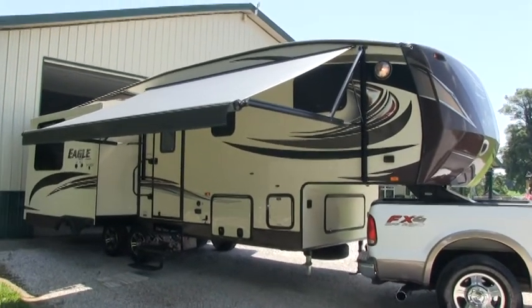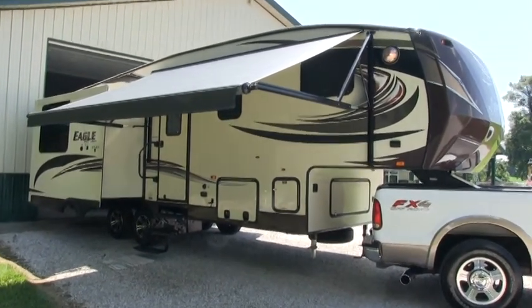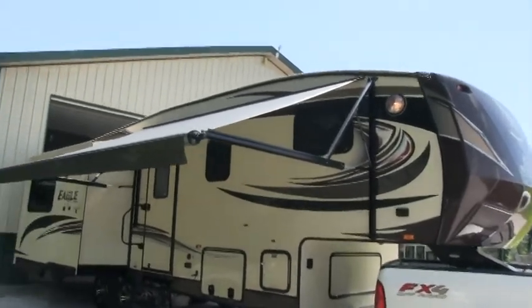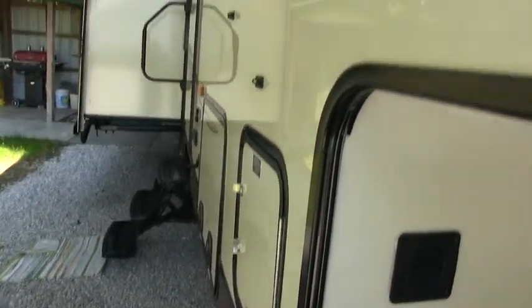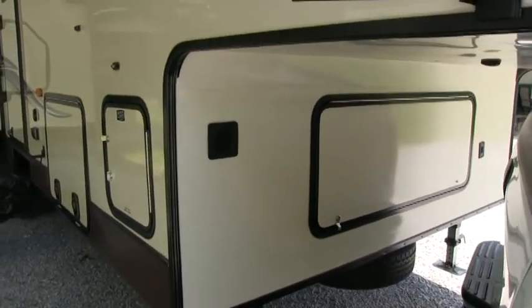I'm going to do a walk around on this 2015 Jayco Eagle HT 27.5 RLTS triple slide fifth wheel. This does have the Four Seasons package. Beautiful molded front cap. High gloss fiberglass finish. I did check this coach for delamination, any water damage. I did not find any issues. This coach is a second owner. The only reason why the current owner is selling it is because he wants to get a bigger fifth wheel.